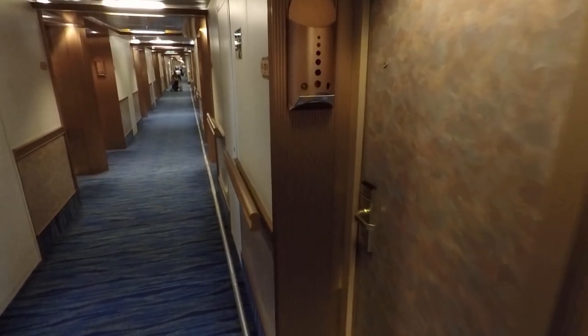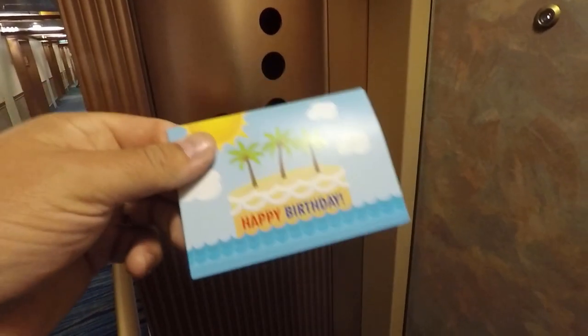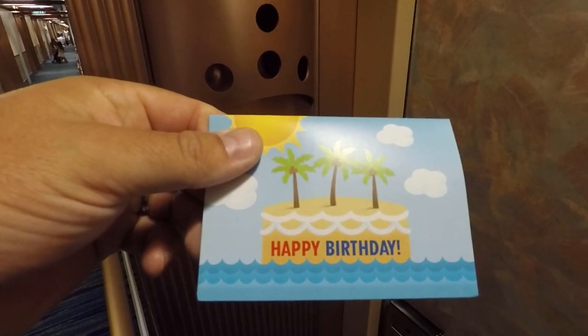Alright, so here we are on our inside cabin, room 1221 on the Carnival Splendor, and I have a birthday card in our mail slot. It says happy birthday, so let's head on into the cabin and check out what they gave me.